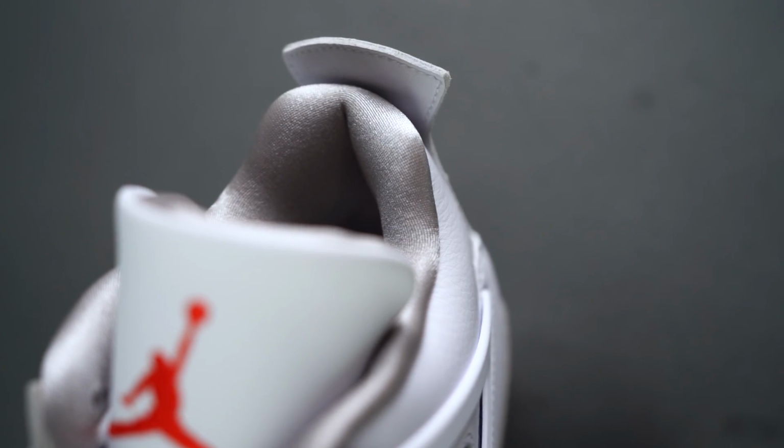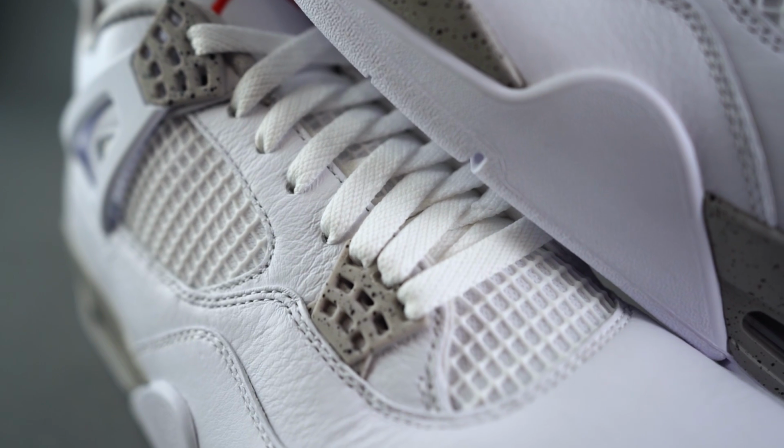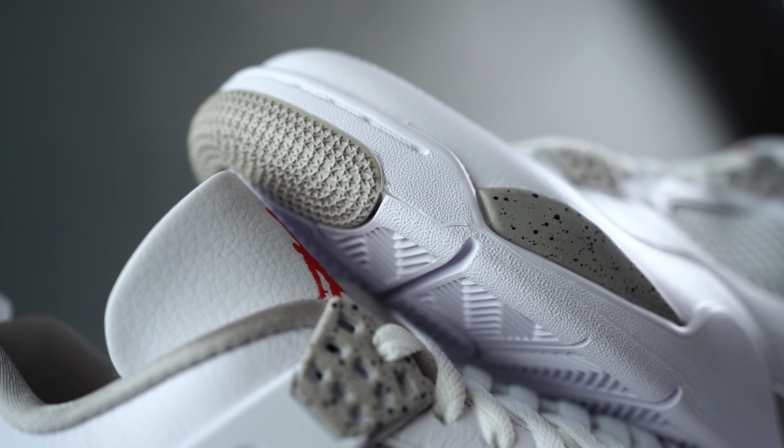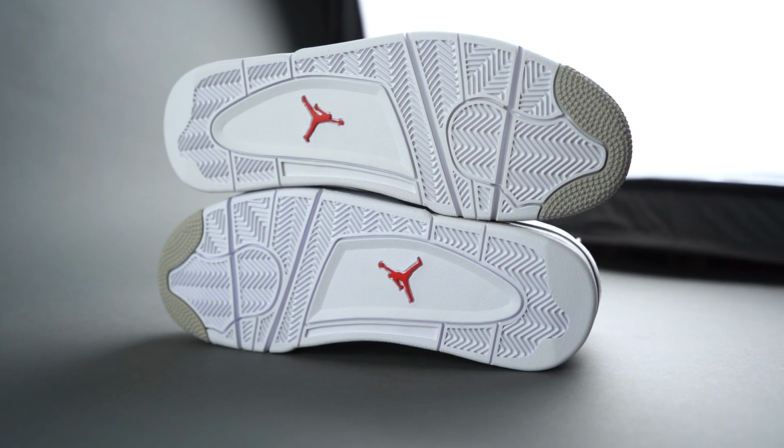I do wish, if I had to be a nitpicker, these had Nike Air on the back instead. I think that would have taken these over the top, but I'm not complaining. Nitpicking a little, not complaining. You got a gray interior, upside down Air Jordan on the back of the tongue, pure white laces, and the almost all white outsole. Red Jumpman in the middle, as you can see.